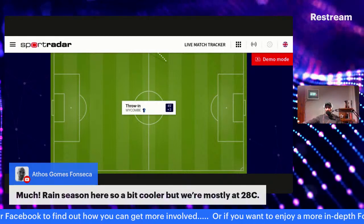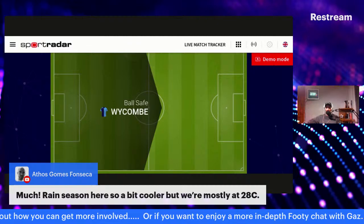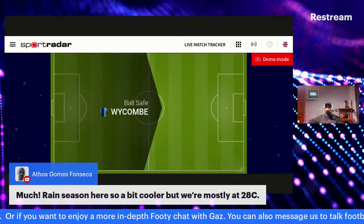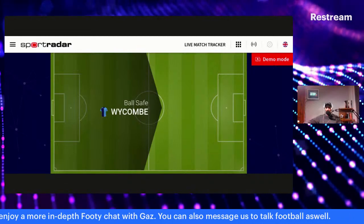Now Wycombe with the possession on this near side. They've knocked it out of play. That's going to be a Portsmouth throw-in on this near side, midway inside the Wycombe half.